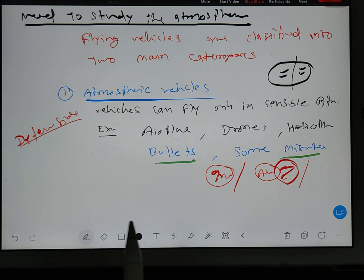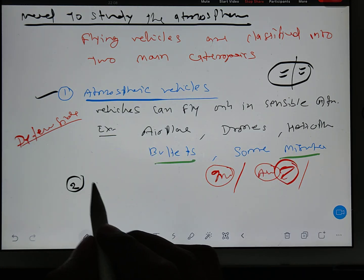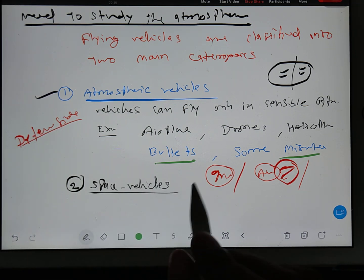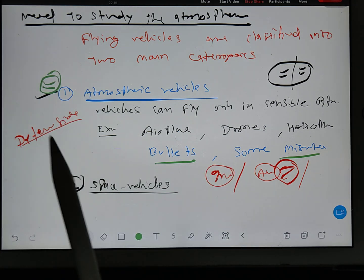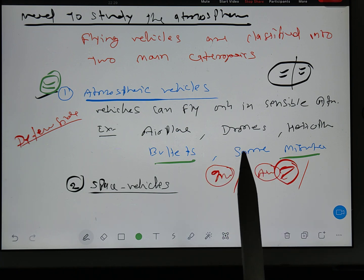So okay, fine. One is atmospheric vehicle, and what is the other one? The other one is very clear, space vehicle. Space vehicles have atmospheric vehicle features also, plus an additional feature: they can also go out of the atmosphere. In deep space they can go, right?